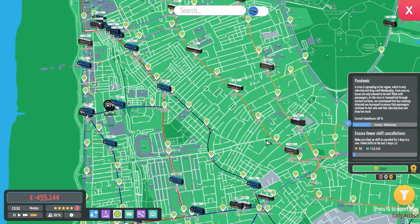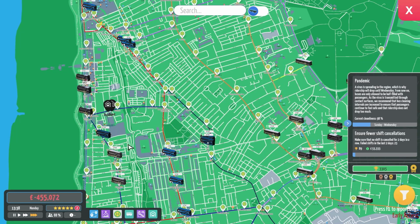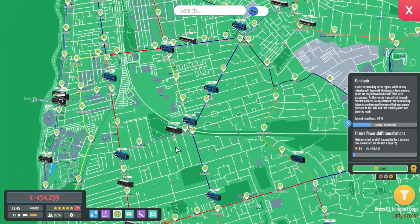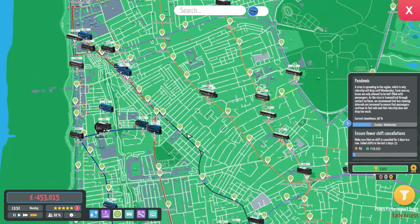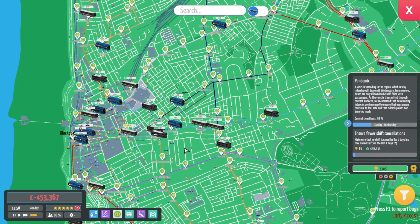Obviously, we still don't have a bus going up here, but we don't really need one going up here because we've got buses that go side by side. But yeah, everything seems to be running very smoothly, bus-wise. Don't really need anything else.